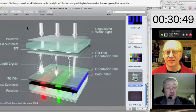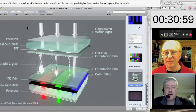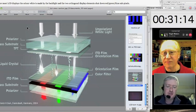So LCDs are where it's all at now, and you can spend an awful lot of money on a colour-accurate LCD display. But the great thing about LCDs is, where is the colour made? The colour's made in the backlight, and the backlight can either be a compact fluorescent, a cold cathode fluorescent tube backlight, or increasingly nowadays an LED backlight. And so I suppose first it's worth having a quick go over how LCDs work.